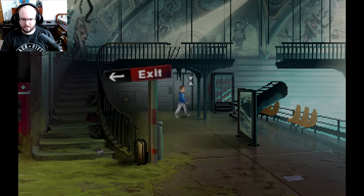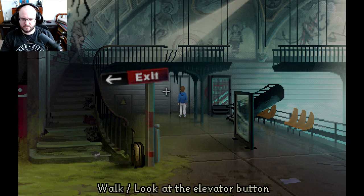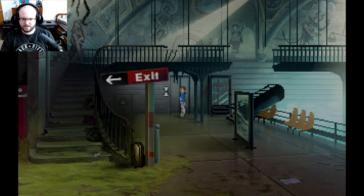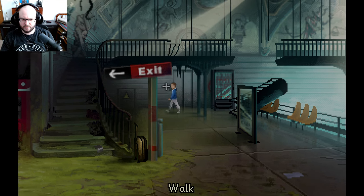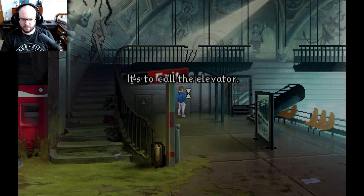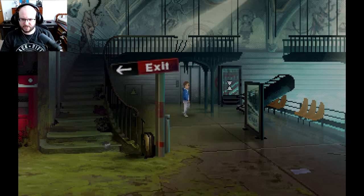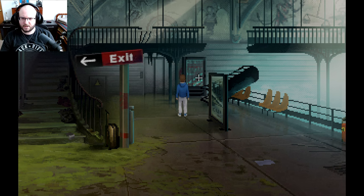Look at it. An elevator. I wonder if it works. It's called the elevator. Well, push it. Okay, let's not push it then. The soda vending machine. The light doesn't work well, but there's still power. Full of soda bottles.